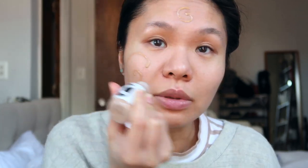My skin is not the best today. It feels really congested and red, and I feel like I look a little bit gray. Maybe this top isn't helping. But I'm gonna go in with the Glossier Skin Tint in Dark. I know that they came out with 12 shades now instead of, what is it, the 6 that they had. So when I run out of this, it'll be interesting to find what shade to replace it with.